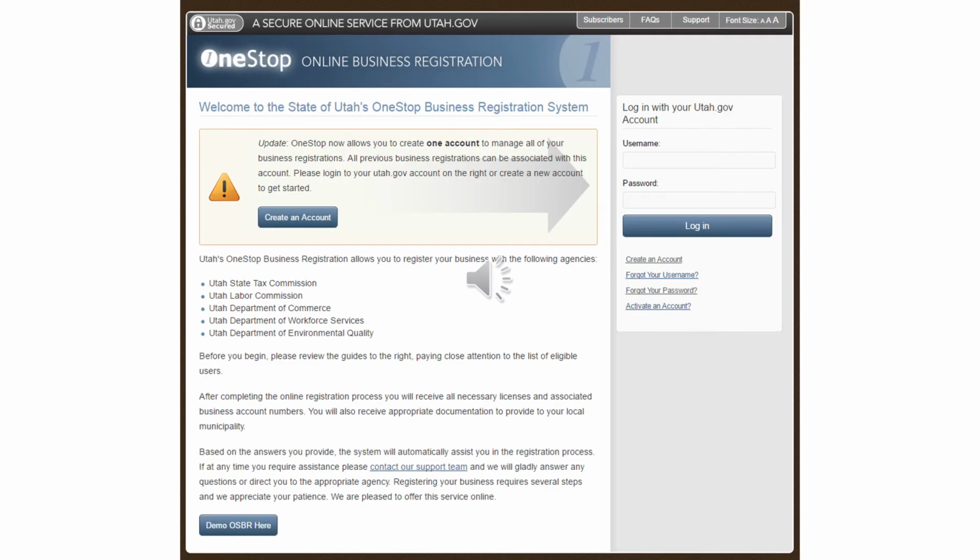This is the first page of the site www.osbr.utah.gov, and it's a service from the state of Utah to assist you in registering your business for a business license in the state. It is fairly easy, especially because it has a demo option so that you can go through the demo completely and work out all the kinks before you go in to create an account.